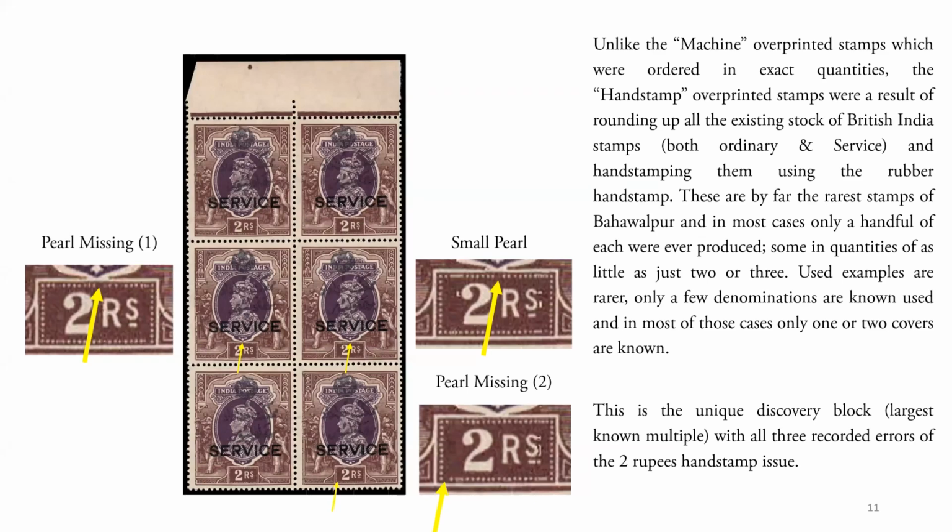Now, just to give you a little bit more background on these hand stamps, unlike the machine overprinted stamps, which the rupee values, the 2 rupee, 5 rupee, and 10 rupee, were overprinted in an exact quantity of 60 each, these hand stamp issues were basically a result of rounding up whatever stock lay in the treasuries and archives and hand stamping them. So in many cases, only 2 or 3 copies exist of some of these overprints in particular colors. In my research, I found out that these are far rarer in as far as the total number of quantities that exist compared to even the machine overprinted stamps of Bahawalpur.